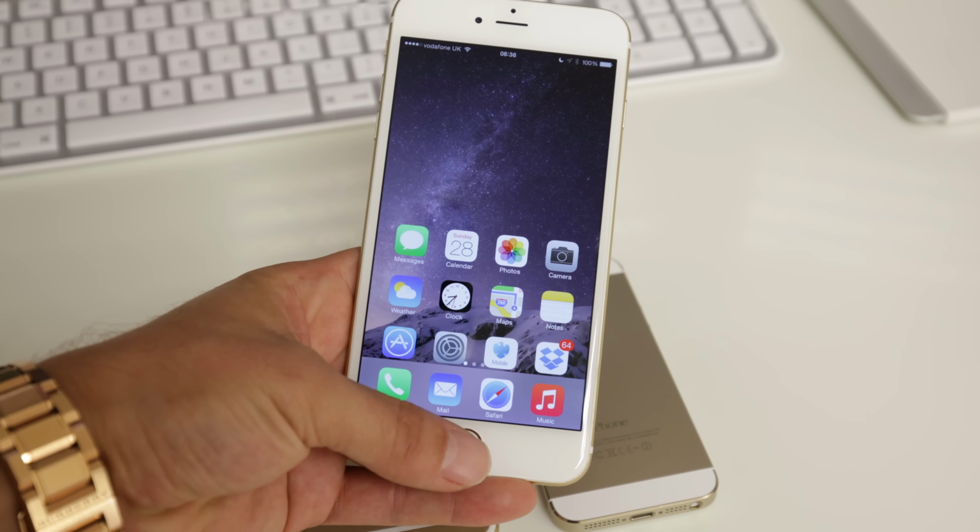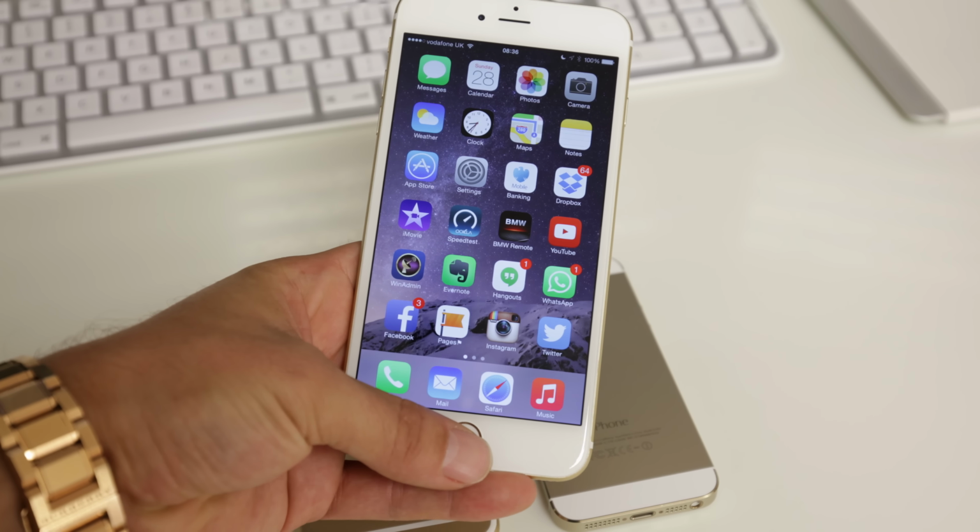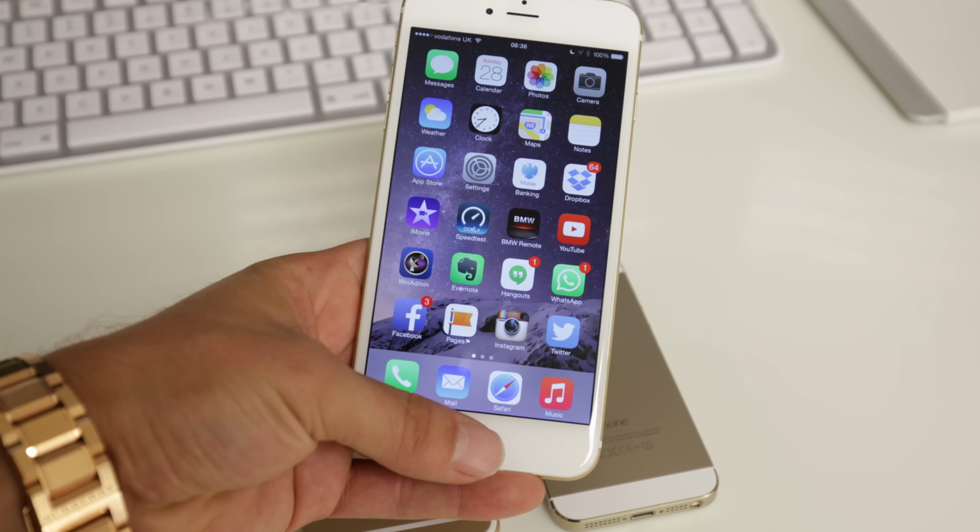But there is that trade-off with the ridiculous size of it and the fact that you have to use it two-handed most of the time. Apple have added a little one-handed gesture, a double tap on the home button, which means you can slide the screen down halfway to get access to the buttons at the top when using it one-handed. That works fairly well, but it's a whole bunch of extra steps to achieve what you're trying to achieve. The 6, on the other hand, for one-handed use, is completely perfect, no problems whatsoever.